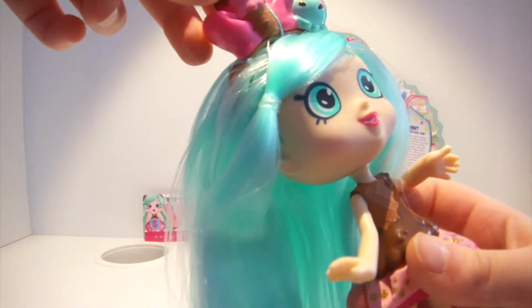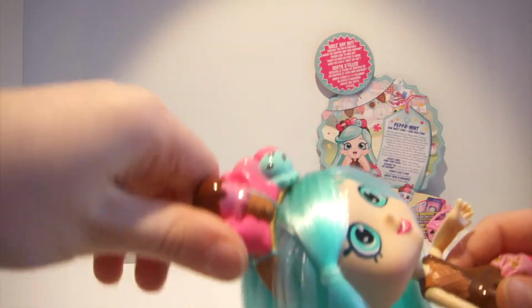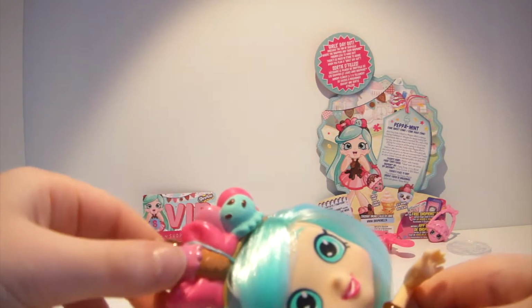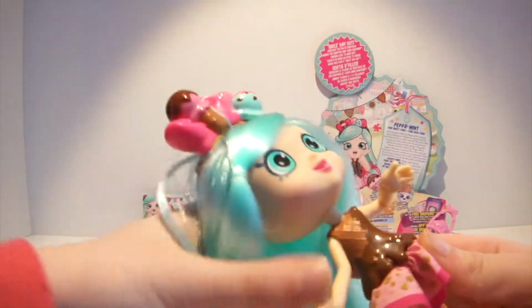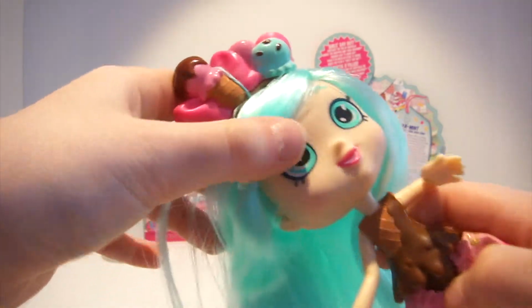She has minty hair that is very smooth with a little ponytail, and she has a headband that has a little ice cream on it and an ice cream scoop with a bow, and her ice cream looks very yummy and is strawberry ice cream. Her shirt is a waffle cone. It has chocolate sauce all over it that looks so yummy.